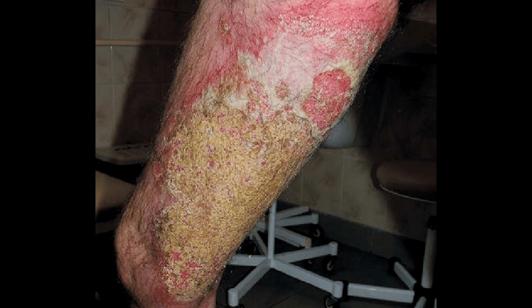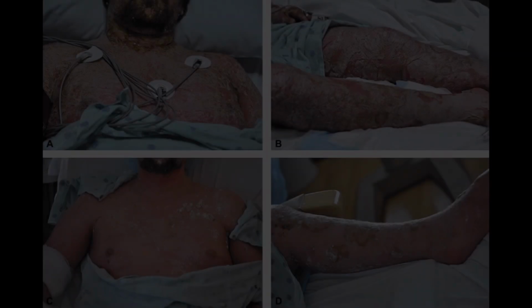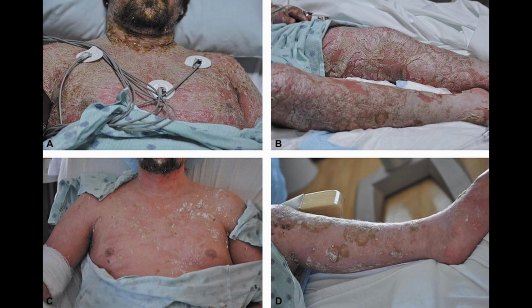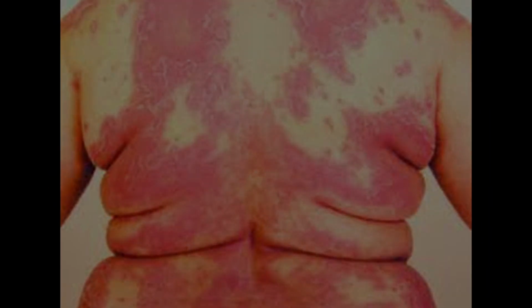There's also generalized pustular psoriasis. This is rare and very serious. This type of psoriasis requires emergency medical care. It begins with dry, red, and tender skin. Within hours, widespread pus-filled blisters will appear.